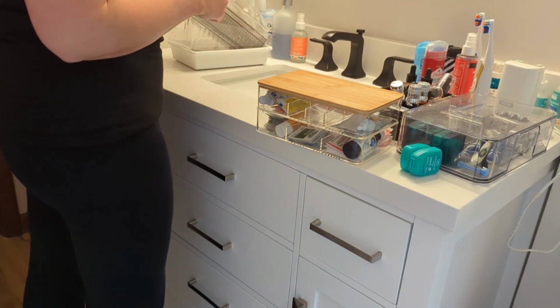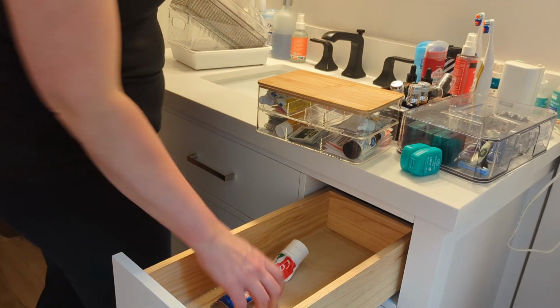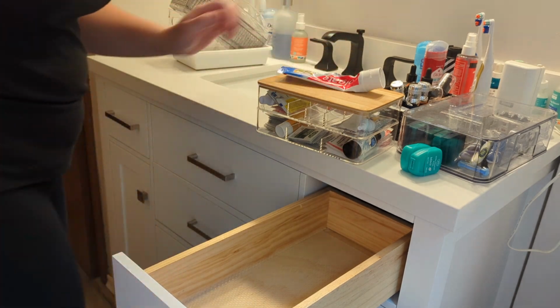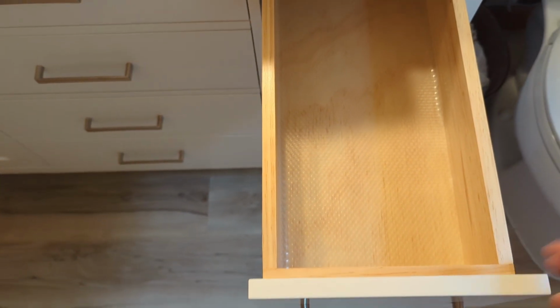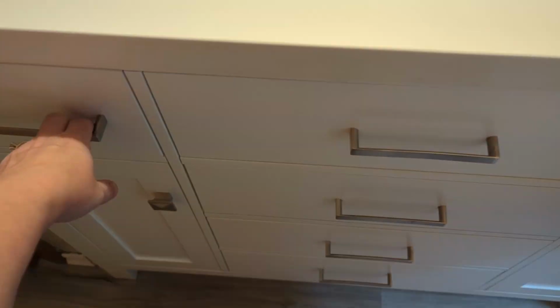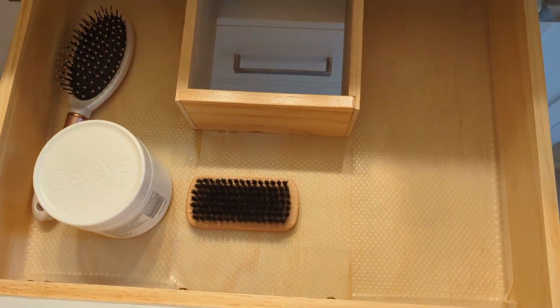Playing around with different containers to see what fits where. I did take the time to line these drawers just so they didn't get too damaged.